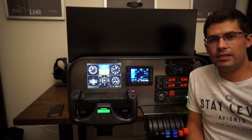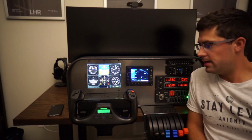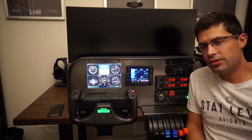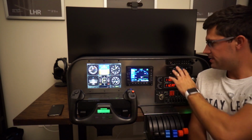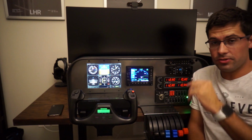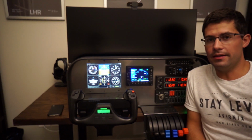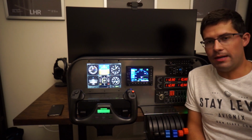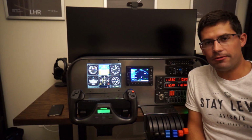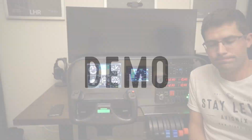I just want to get into a demo of using this thing. This is a very comprehensive panel. I fly G1000, so this is a little different, right? Flying steam gauge, but this audio panel and audio controller is just an absolutely awesome piece of kit to really take that realism to the next level. So we'll go ahead and get into the demo. I'm excited that you guys are here to check this out really quick, and we'll go from there.